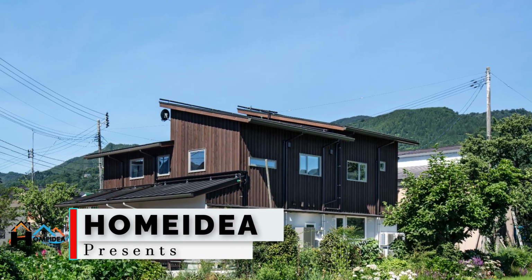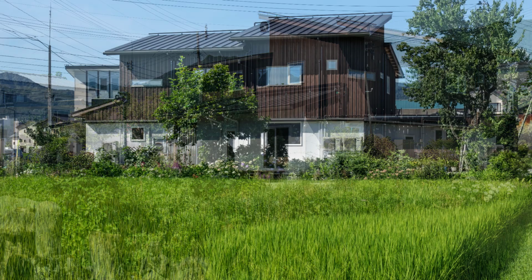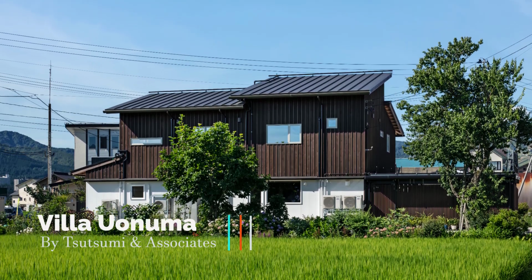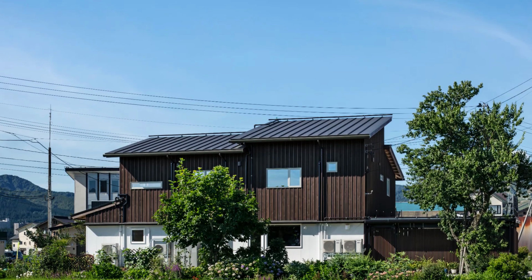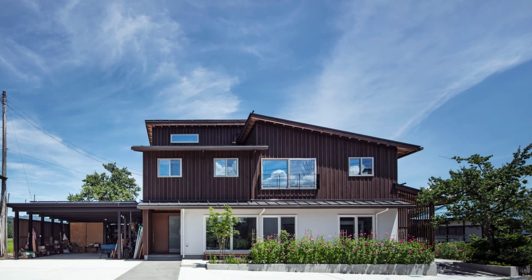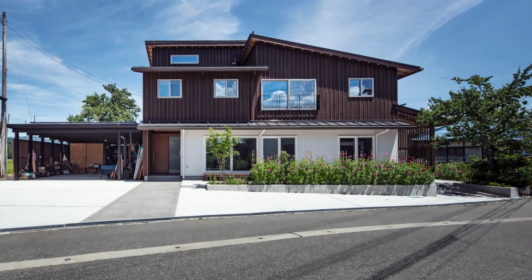Welcome to our in-depth exploration of a unique architectural gem, nestled in one of the world's snowiest regions, Uonuma, Japan. Known for its breathtaking Koshihikari rice fields and dramatic winter snowfall, this area poses a fascinating challenge for modern architecture. Join us as we uncover how a house here creatively blends indigenous design with contemporary elements to stand out in the snowy landscape.